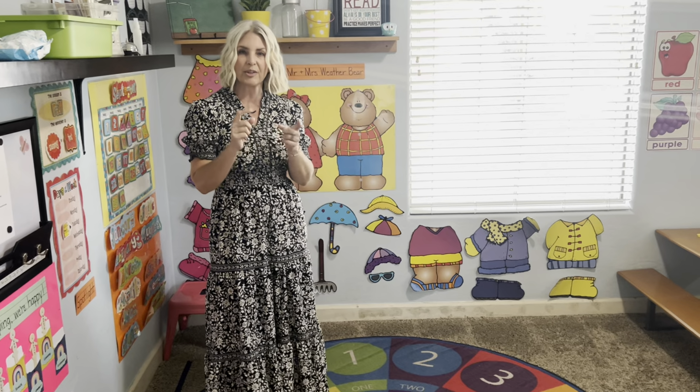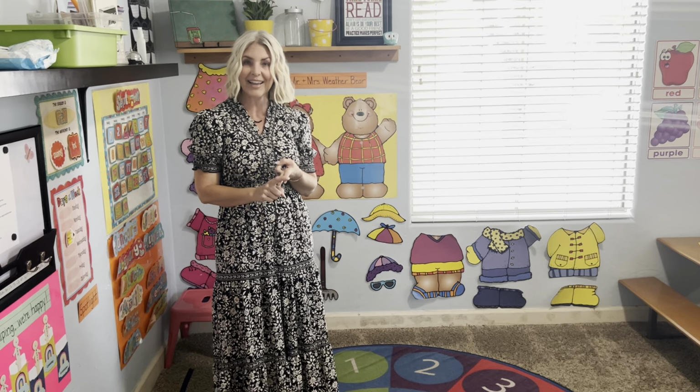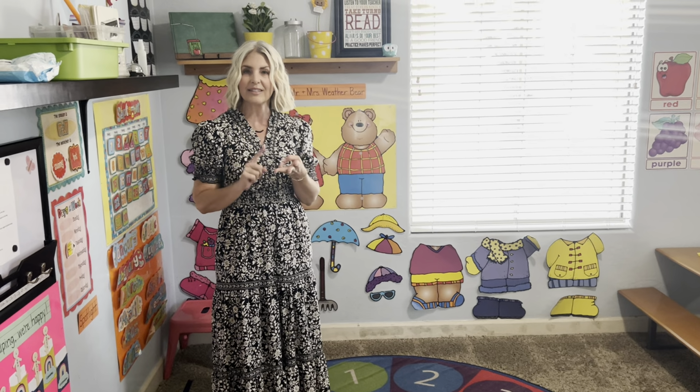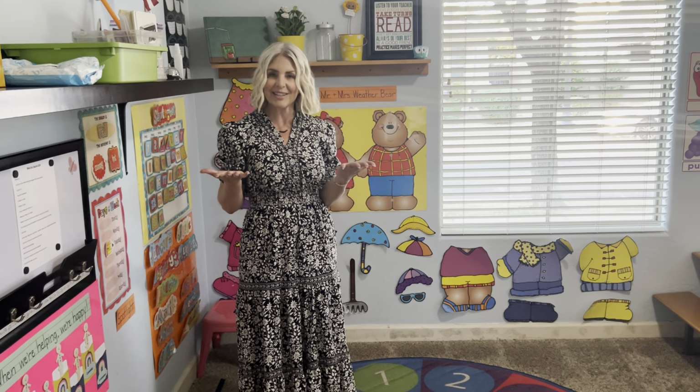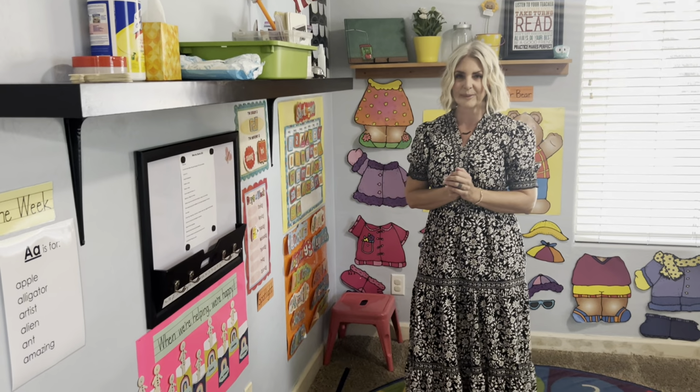So some of the jobs are like Weatherbear, snack. Sometimes you get to lead the class in the Pledge of Allegiance. Sometimes you get to say the prayer. Sometimes you're the line leader. And sometimes you're the caboose. Those are just some of the jobs that we get to do at preschool.